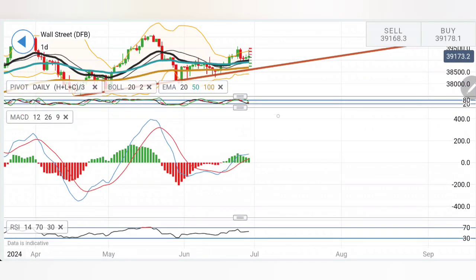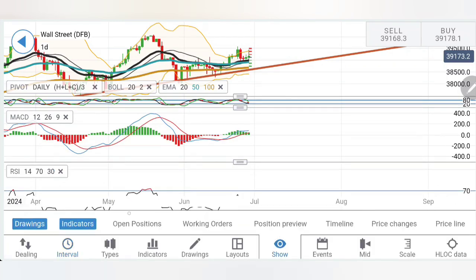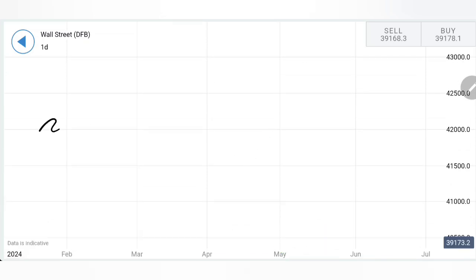Stochastic has dropped. The MACD still has room to rise. See, and that is why I say in the coming week bullishness might possibly prevail. We have to be watchful. RSI is flat. So now we have seen the charts, we have seen the indicators. Time for me to give you the trading levels and strategies so that you can trade profitably and comfortably here.